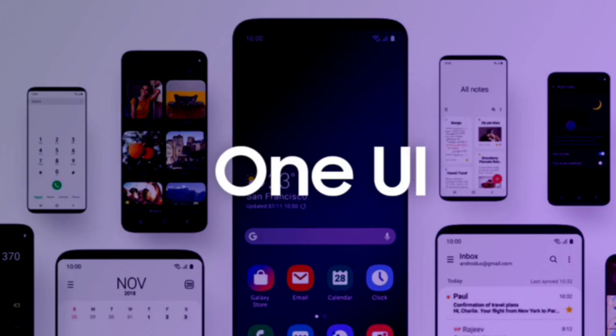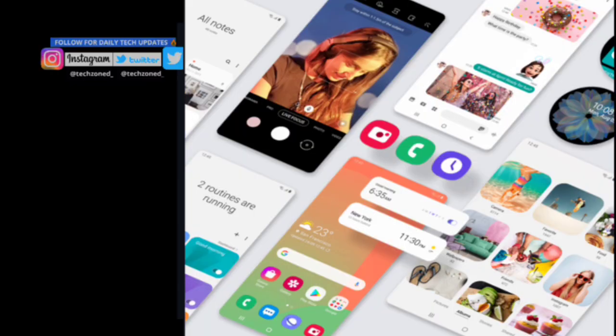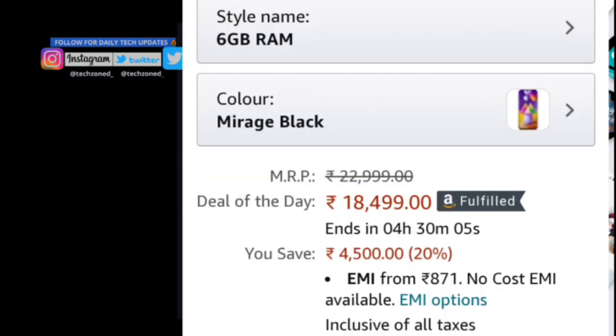Now this UI has some specifications which are less than in the Galaxy A series. I mean, there are some specifications of Galaxy A series phones which are not placed in the Galaxy M series phones. So this type of UI is called One UI Core. It's a problem in Galaxy M series phones and F series as well. So this phone comes in the fourth position.